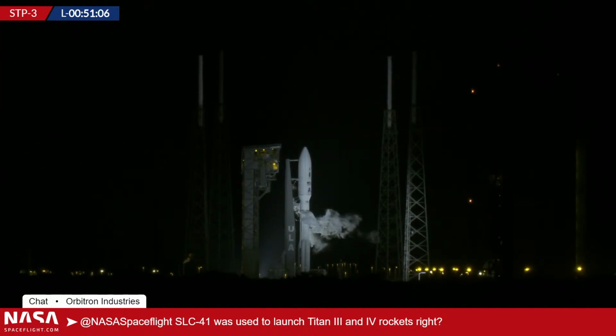I love me some Titan. I'm super sad that I only got to see so many shuttle launches, but I'm even more sad that I lived in Florida and there were Titan launches and I never saw a Titan launch. Oh yeah, Jack, you lived here and you never saw a Titan launch? Yeah. Oh, I don't know you anymore.